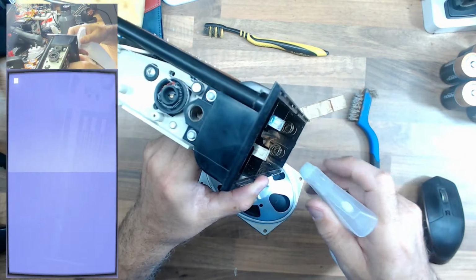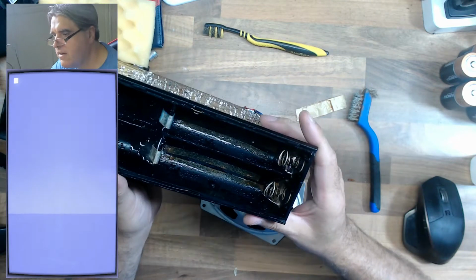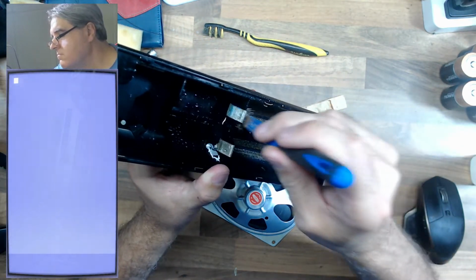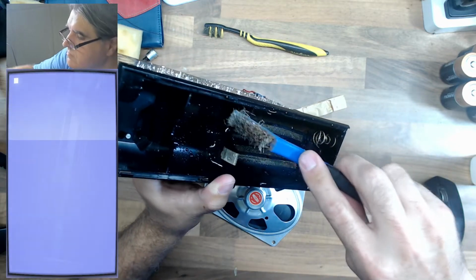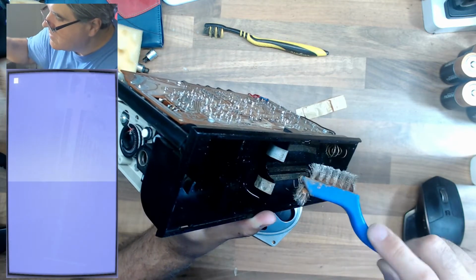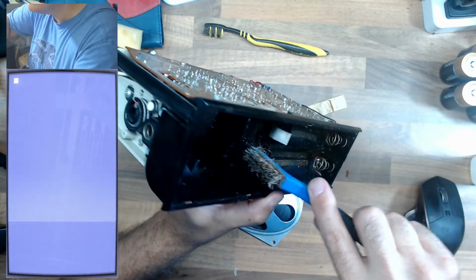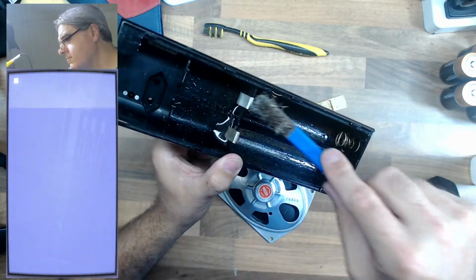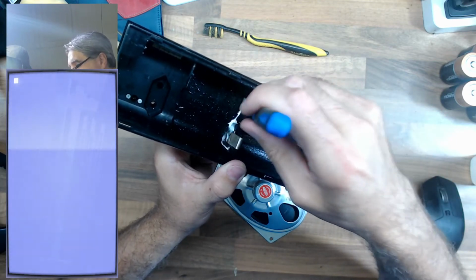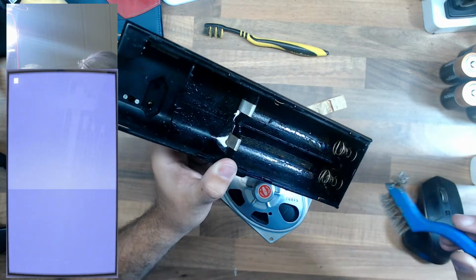Right, let's give the contacts a good spray with vinegar. Fizzing their way there already. There we go. They come up so clean so quickly with vinegar. It's good stuff. Right through the corrosion. Of course, batteries are alkaline, hence they're called alkaline batteries. Vinegar is an acid. One neutralises the other, and you get clean contacts.